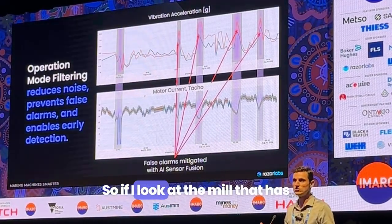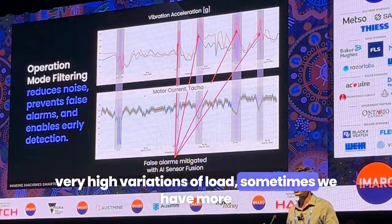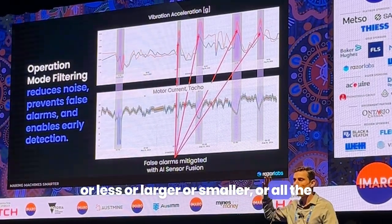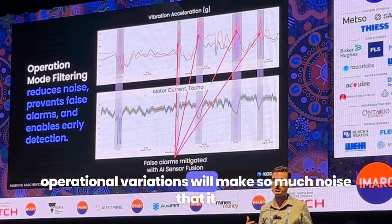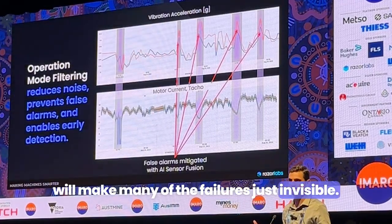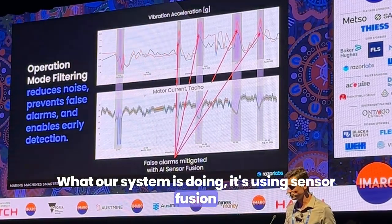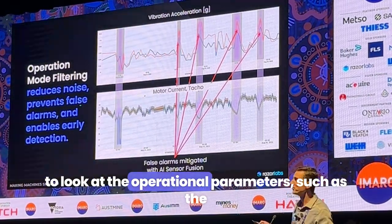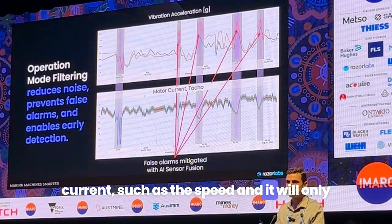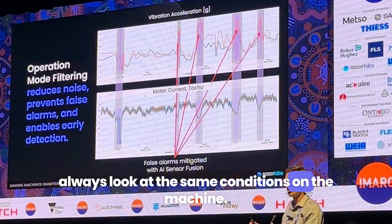So if I look at a mill that has very high variations of load, sometimes we have larger or smaller ore, all the operational variations will make so much noise that it will make many of the failures just invisible. What our system is doing is using sensor fusion to look at the operational parameters, such as the current and the speed, and it will always look at the same conditions on the machine.